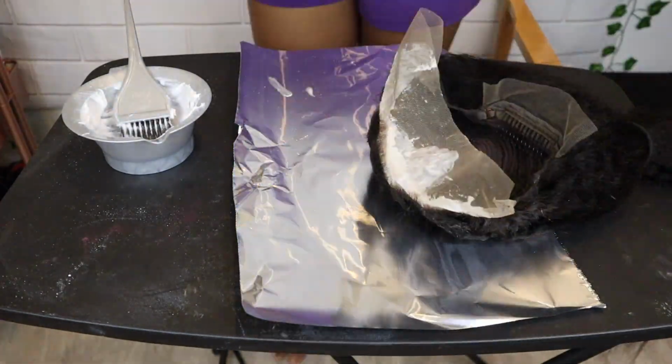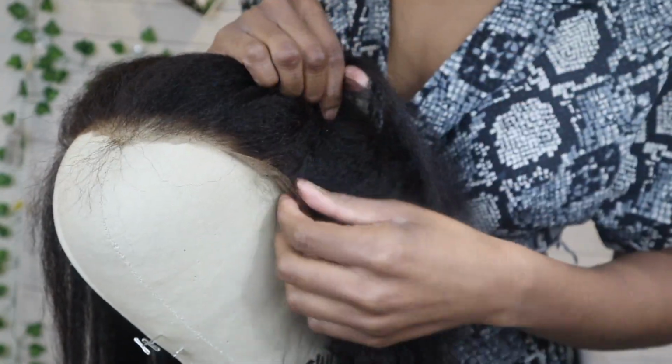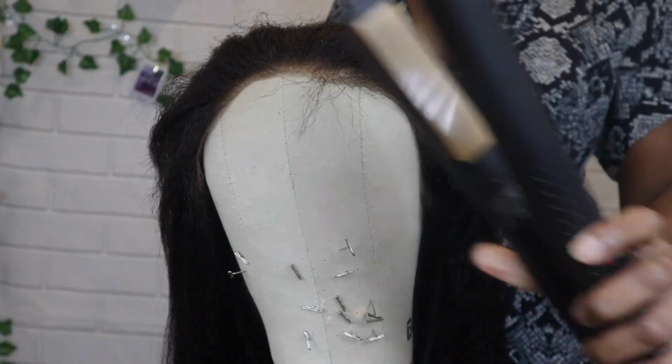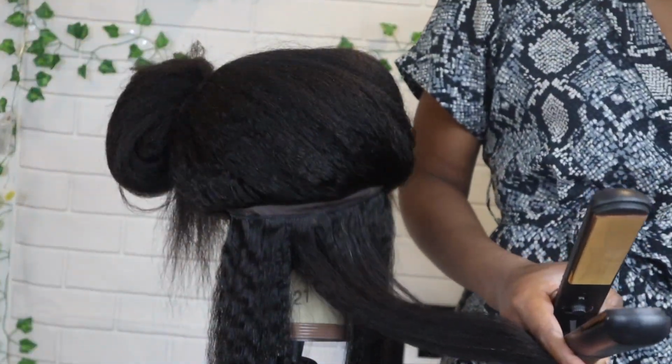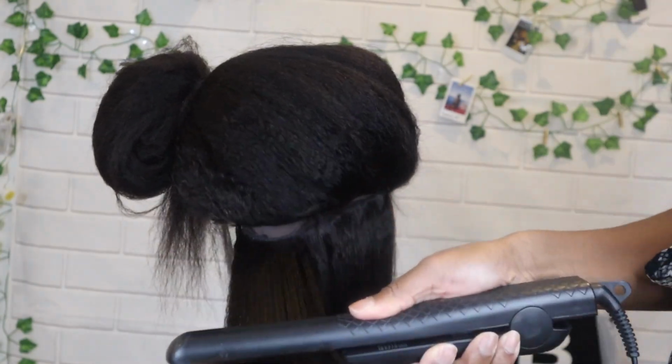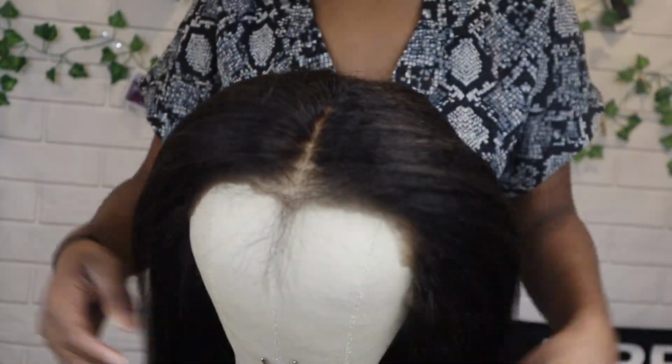The wig did come pre-plucked, but I did go back in and tweeze the hairline and the part. Now I'm still learning about tweezing, so I didn't put that part in the video because it took me a couple days to get it to where I wanted it to be, but eventually I will get there, y'all. I did decide to straighten it just because the ends, in my opinion, look better when they're straight, especially with kinky straight hair. And this hair is a little bit thinner at the ends, and I think it just looks better.